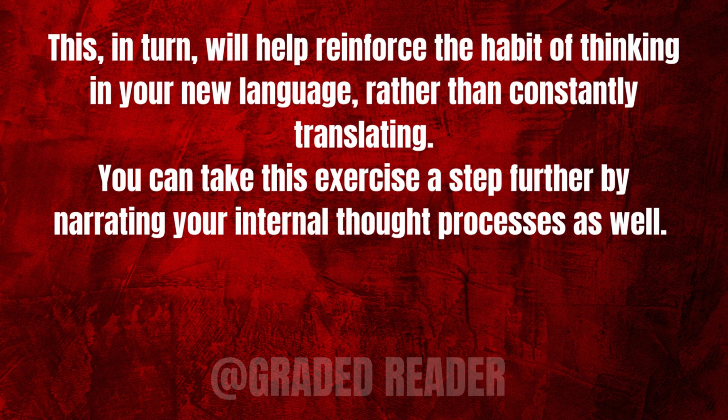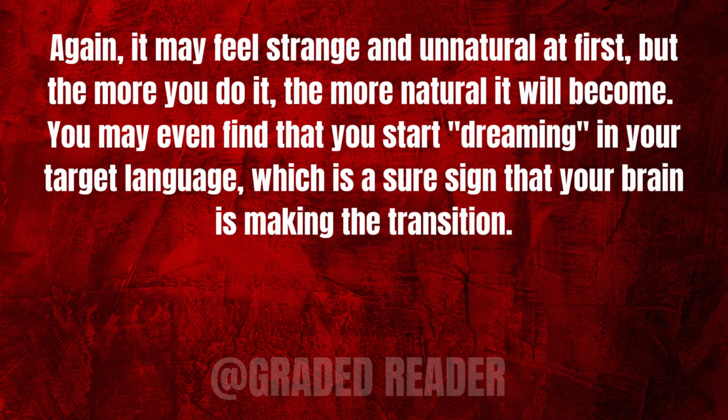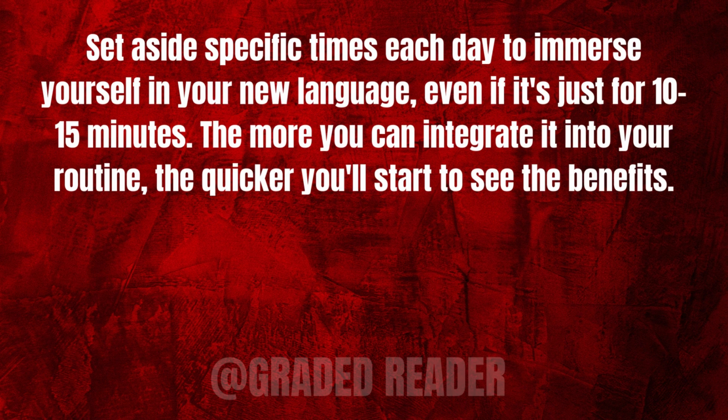You can take this exercise a step further by narrating your internal thought processes as well. As you go about your day, try to silently talk to yourself in your target language, working through problems, making decisions, or simply reflecting on your experiences. Again, it may feel strange and unnatural at first, but the more you do it, the more natural it will become. You may even find that you start dreaming in your target language, which is a sure sign that your brain is making the transition. Remember, the key is to be consistent and persistent with this practice. Set aside specific times each day to immerse yourself in your new language, even if it's just for 10 to 15 minutes.